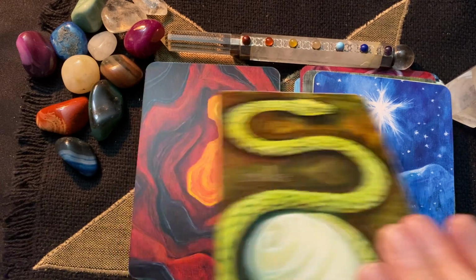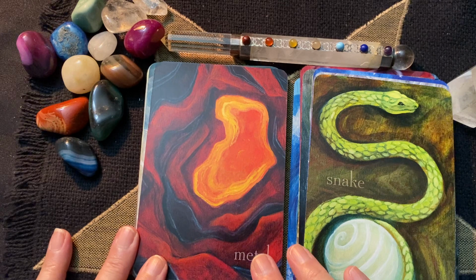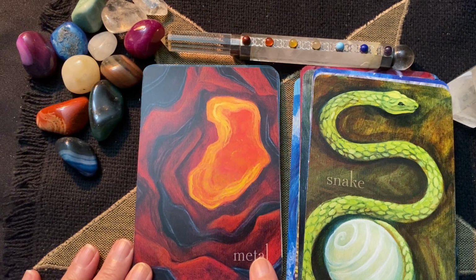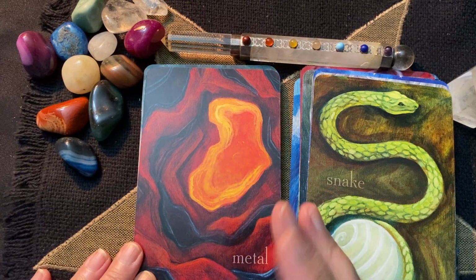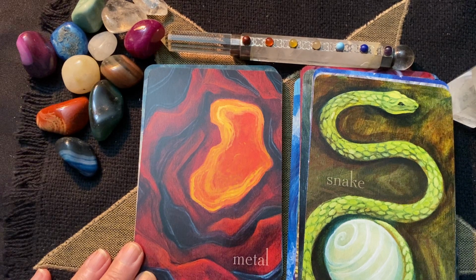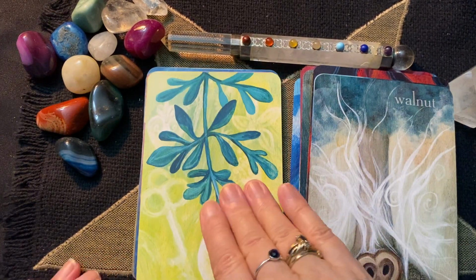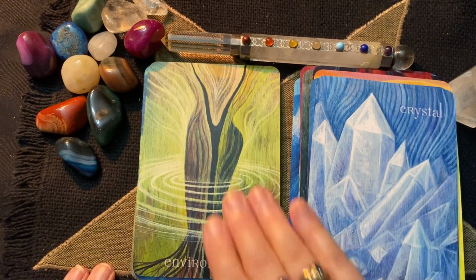Gorgeous. And I don't think the description ruins the cards at all, because if I didn't know any better, if the description wasn't on here, I would not know that that is metal. But because I do know, I can take it in a different way, with the properties of metal and how metal affects us. And that just allows me to use my intuition in more ways, right? So yeah, it is a beautiful deck.